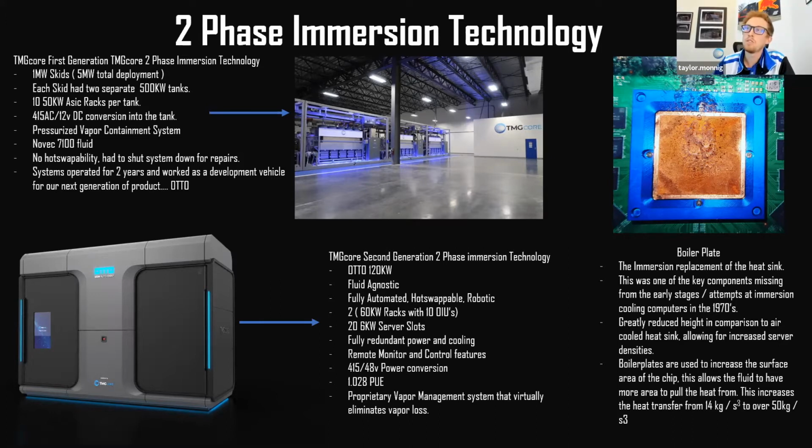So those are the two units that we've developed. We have a number of other products, but I just wanted to highlight those two as the ones that have been out in the field and have been working and we have our experience with. On the right side, I thought I'd include something just generally interesting and also a nice visual for people to understand how two-phase immersion works.